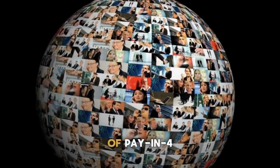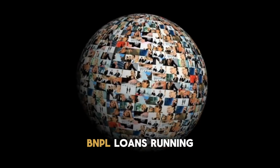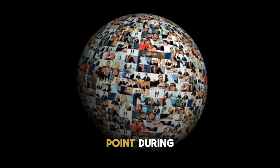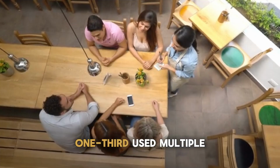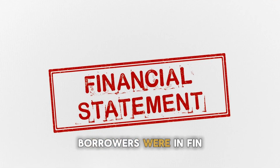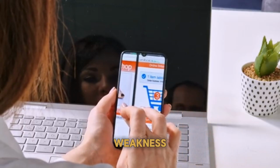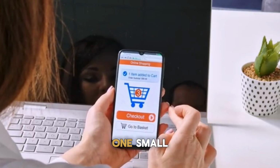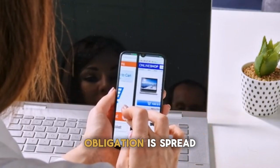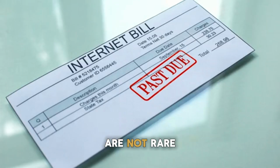In its analysis of pay-in-4 borrowers, about 63% had multiple BNPL loans running at the same time at some point during 2022. A third used multiple BNPL lenders. That doesn't prove those borrowers were in financial trouble, but it does reveal a structural weakness. A shopper can easily focus on one small installment while their real obligation is spread across several plans and providers, and missed payments are not rare.